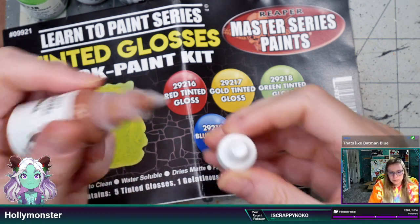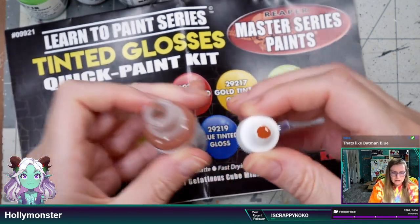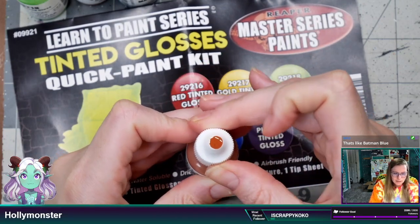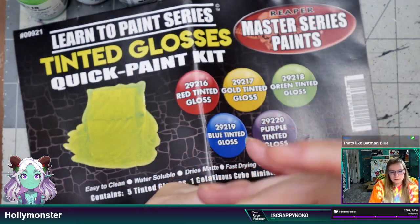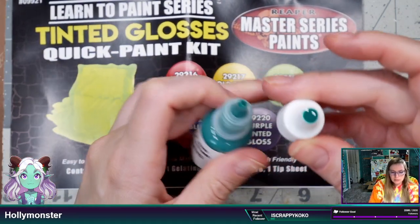That's like Batman blue. Yeah, and then this Rust Monster Hide is kind of just a brown, reddish brown. Not even reddish, actually. And then the Phthalo Green is just Phthalo Green. That's a pretty nice looking green, though.